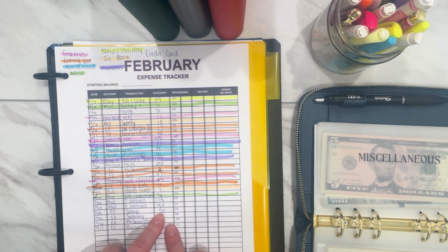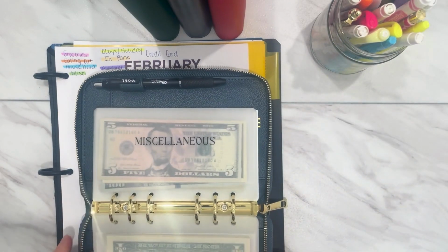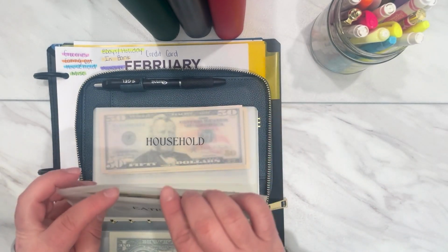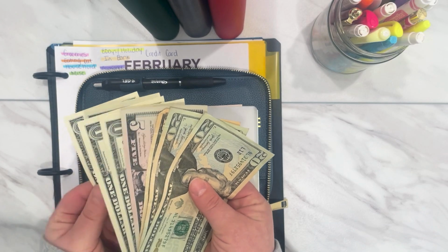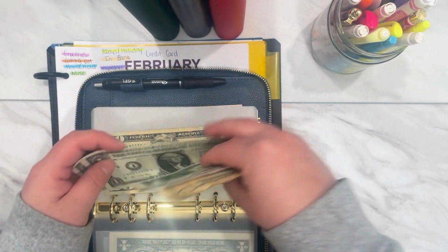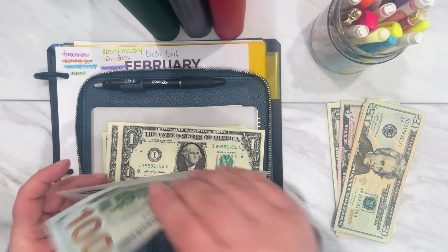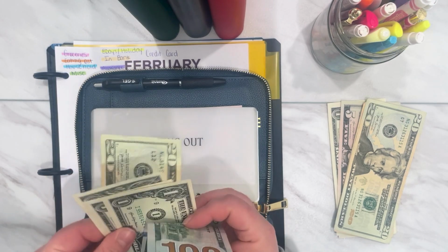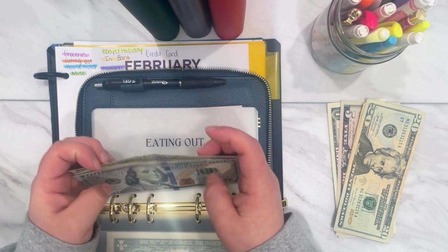and probably also pull from our grocery envelope as well. So we've got 99, 101, 123. So $123. Let's see what I have in our eating out envelope. Okay, what I'm gonna do is I'm gonna pull $23. So there's 23, I'm gonna set that to the side. And then from groceries, I'm gonna pull 100. So $123 going into my spent envelope.